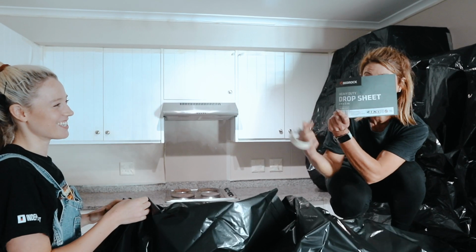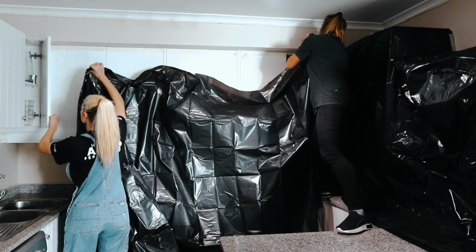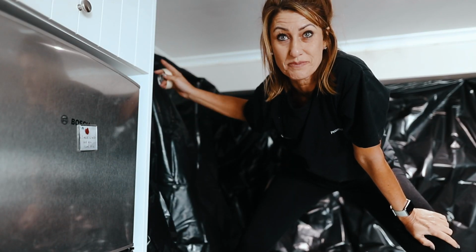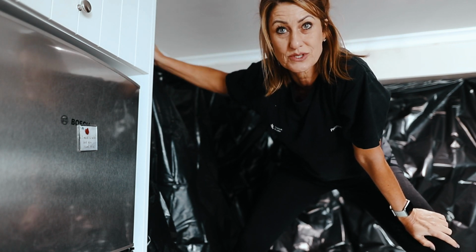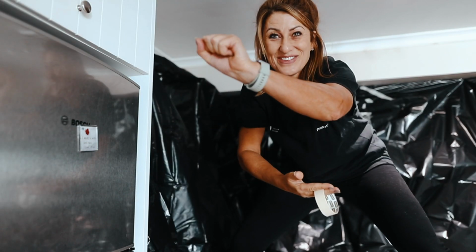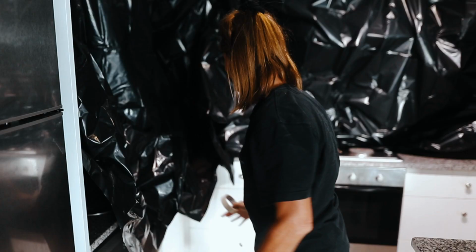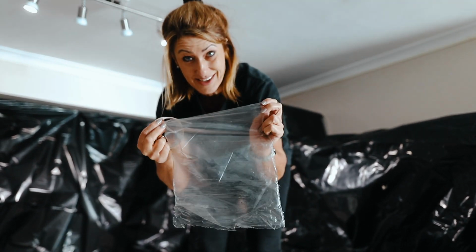It's a drop sheet. So Marks have weaved the drop sheet into the top of the cupboard doors. So I've opened and closed the door, put the drop sheet in, closed the cupboard, and I've had a tremendous yoga workout. We do not waste anything.